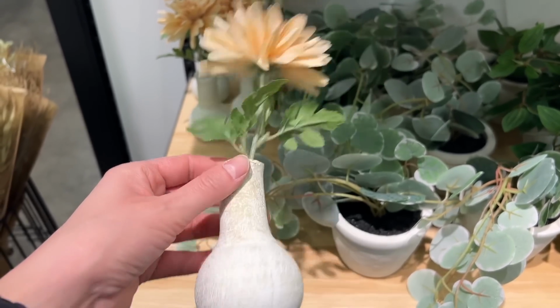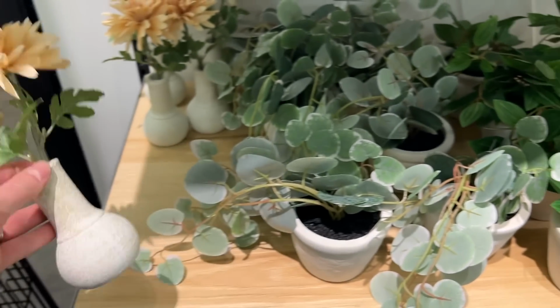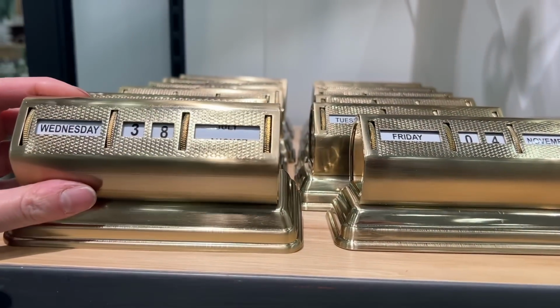So that is going to complete this shop with me. Now we are going to get into the haul portion to see what I ended up picking up. So now that we have the shop with me portion of the video, I'm going to share with you the 3 things that I picked up.